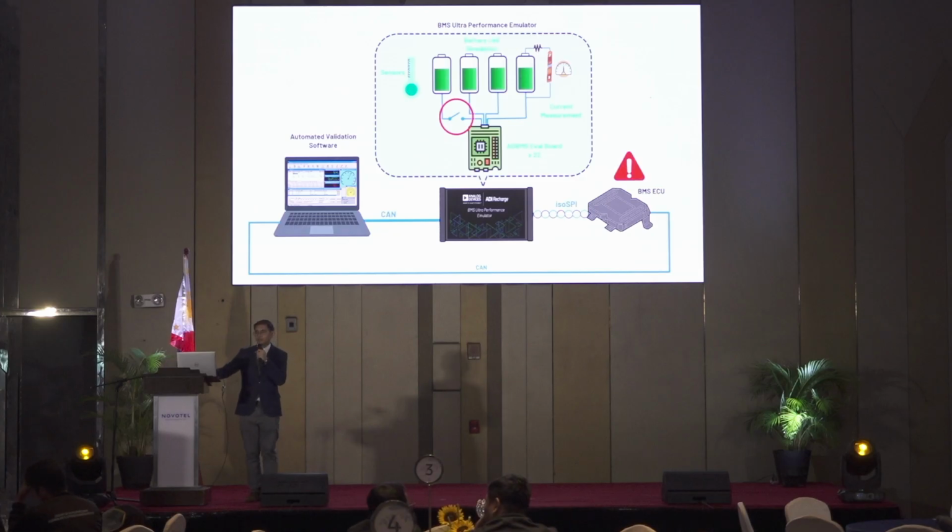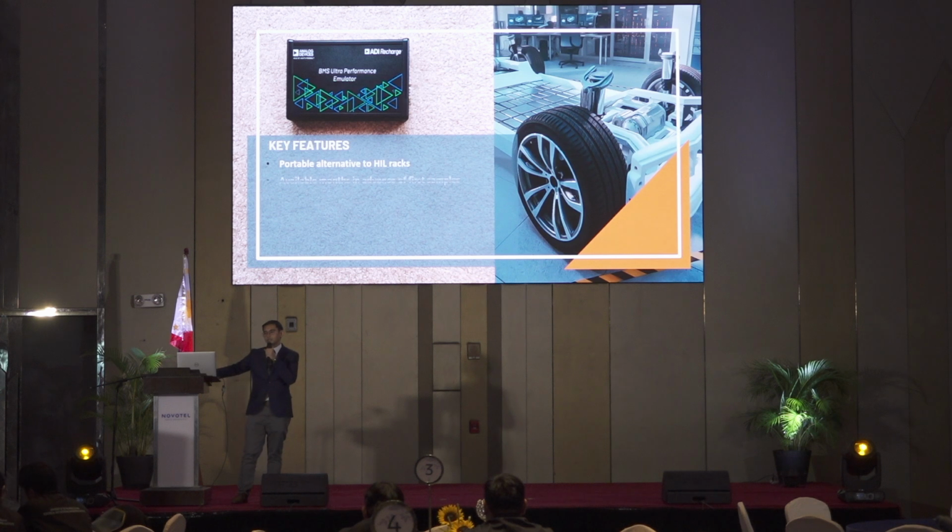There's also the case of isolation resistance simulation and eventually the fault testing for that one as well. And then there's also the open wire detection and open wire fault analysis. So basically, we're able to do all of this with just the emulator itself, without using an actual battery pack, without using an actual conventional hardware-in-loop test rack, or even without the actual BMS hardware.